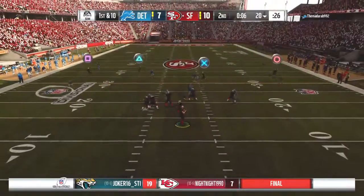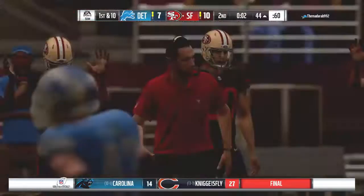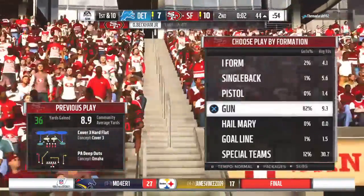Here's a play fake as they set up to throw. He's going to fire one deep over them. And got his man, complete. And we're going to get a timeout with 2 seconds remaining in the second quarter.